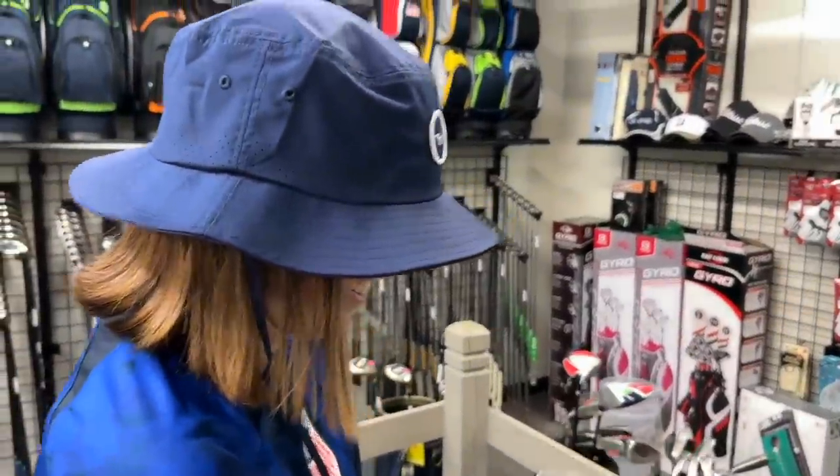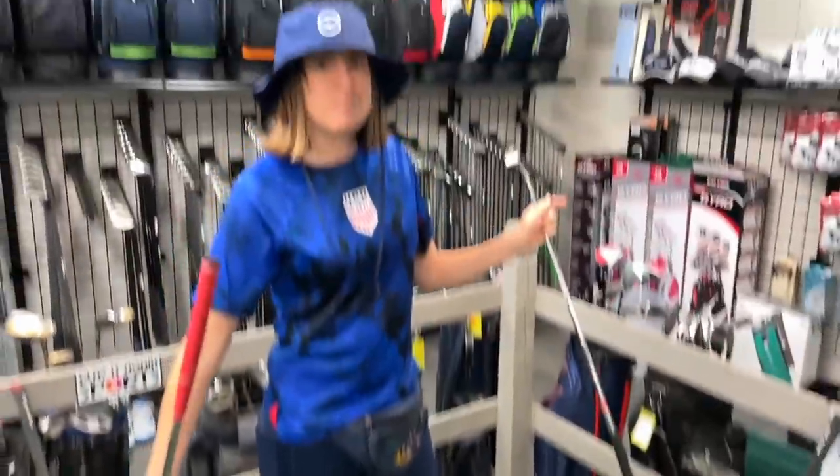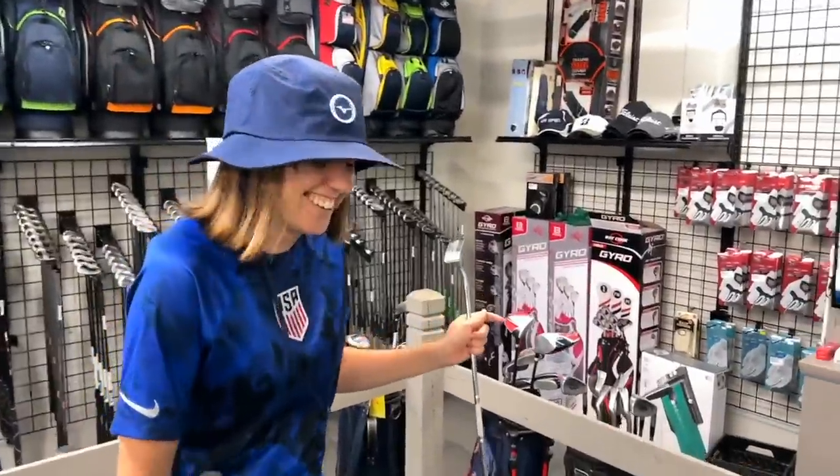That is a sick find. Almost as sick of a find as the Mizuno bucket cap. It was destined to be with this outfit too. Yeah. Perfect, just like you and that putter.